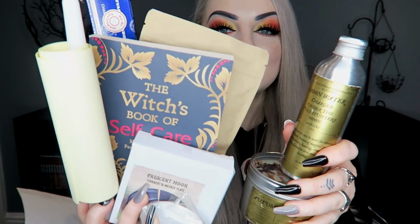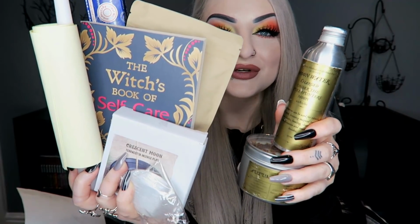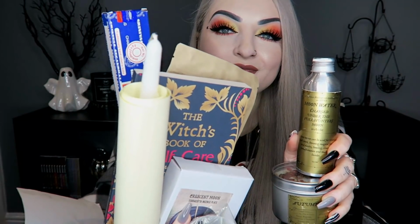So all of these items in the November Cures and Curses secret satchel. Like I said, I'll put all the information down below for them in case you want to go and check them out, and you'll have to let me know what you thought of this box, if you liked it or not.